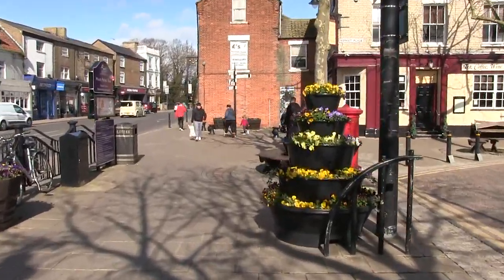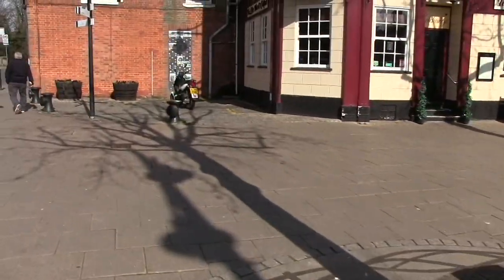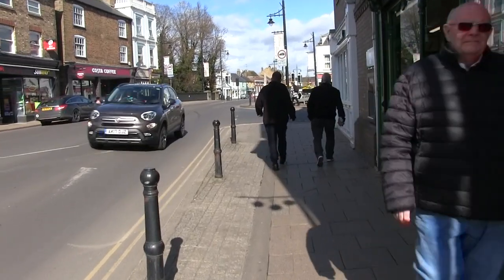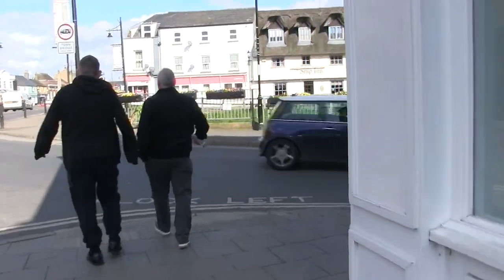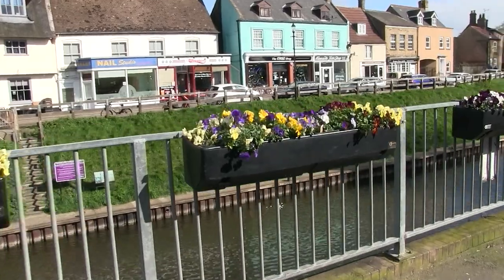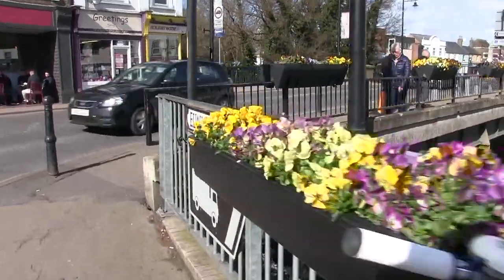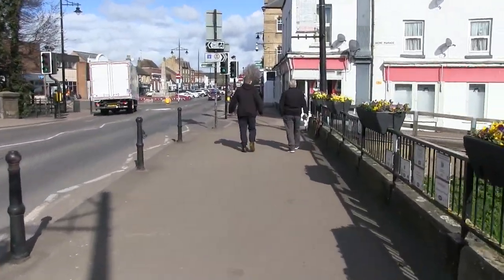Right, we do need to be making our way back to the station pretty soon. Oh, look at that old postbox, GR, for George. That's very old, is that? We're facing a better direction now because the sun's behind us. Here's the river or whatever it is, canal. We haven't got time to walk any distance down there now, unfortunately. We'll have to head straight back to the station. But it's been nice, it's been brief. Just about an hour.